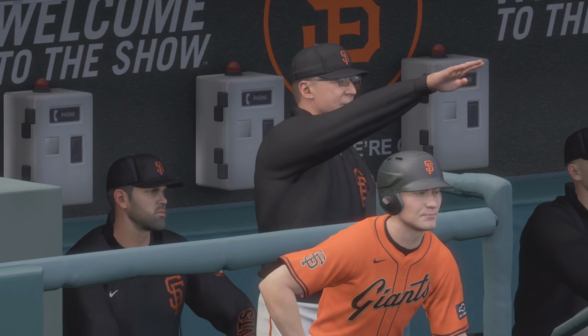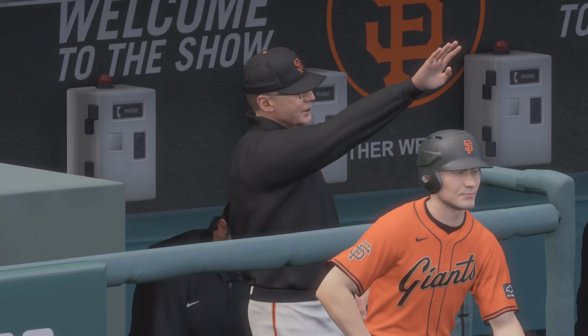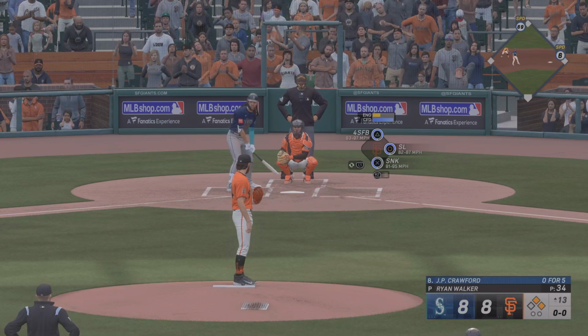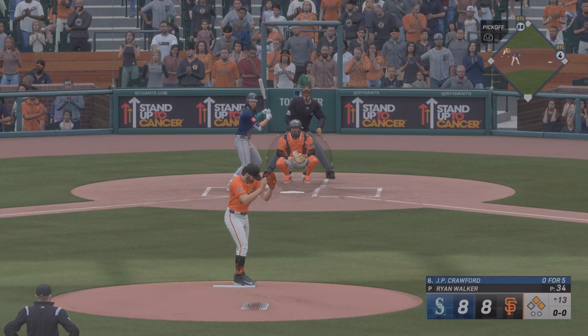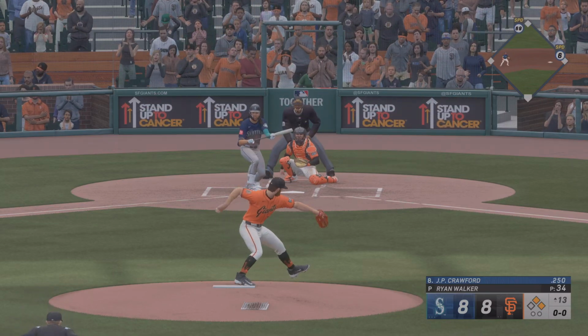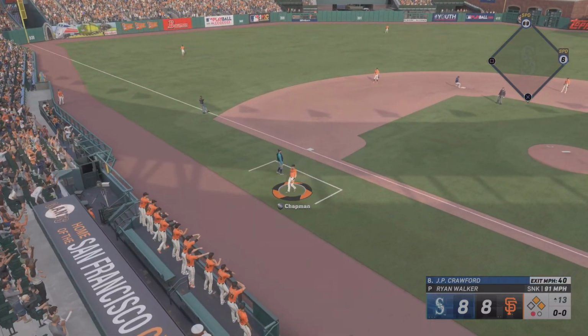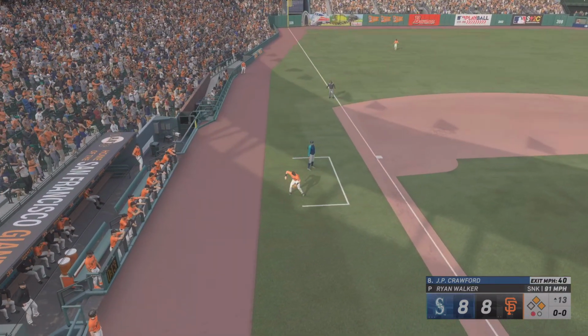Looks like an intentional walk after falling behind 3-0. Didn't want to risk nibbling. Go-ahead run on base. Here's the shortstop at the plate, J.P. Crawford. Bunting, and he pops it up. Reaching down, makes the catch.